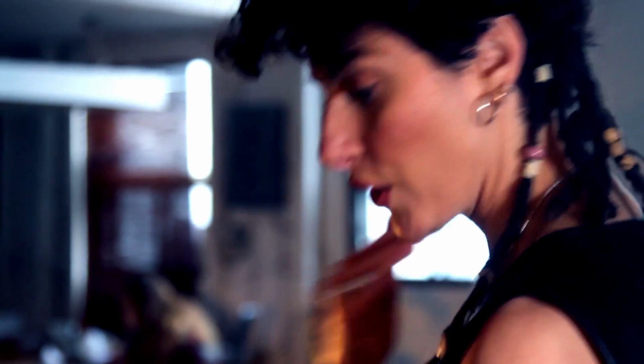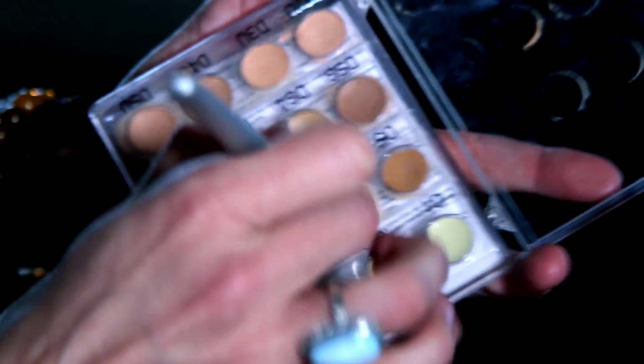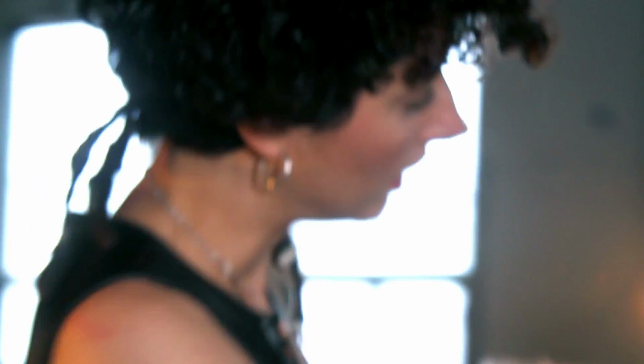So once her tone is unified, I like to go in with a highlighter, cream or liquid, and I go a few shades lighter than her foundation. Again, I use a synthetic brush. I like to use a flat brush. Look up.